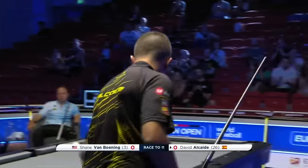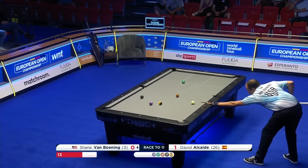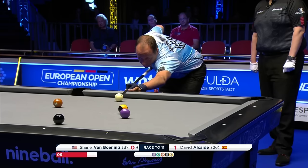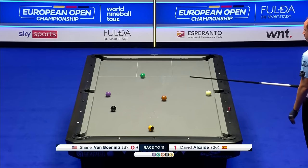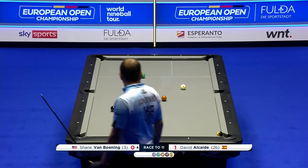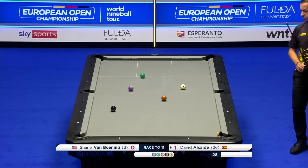Ideal start for Nathan Alcaide. Just got to go for the make here, huh? I think he has to try the corner pocket. But the most important. Just ran out of gas at the very end. And suddenly a chance for Alcaide to lead 2-0.